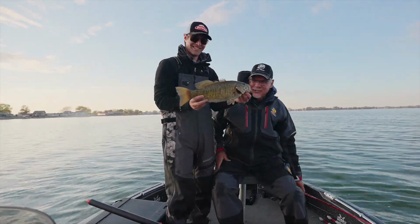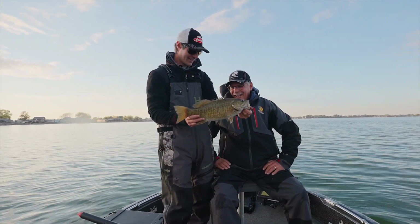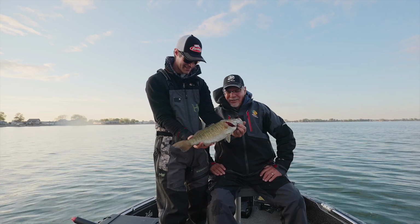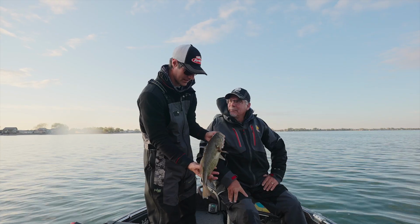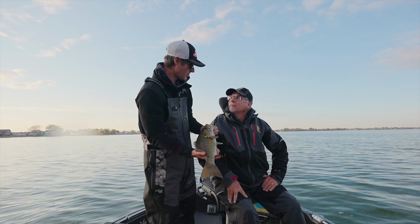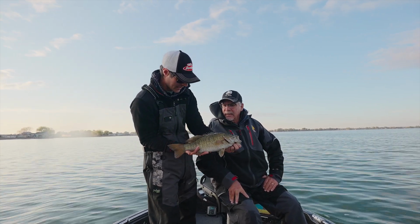Man, that's a good fish too, huh? Yeah, there we go. That's like an 18-incher. Yes, great fish. Look at that. They're really hitting this crankbait right now. These baits are unreal. Smallmouth killers. Oh, they really are. Exactly what we set out to do with them too.